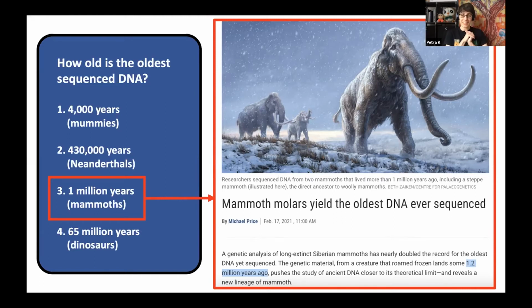Unfortunately, the dinosaur thing, it's kind of unlikely we're going to find any in permafrost, because permafrost wasn't a thing back then. There were many cycles of the earth completely melting and then refreezing and then completely melting in between.